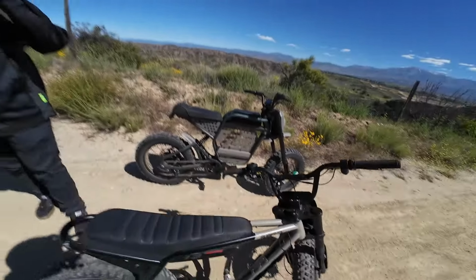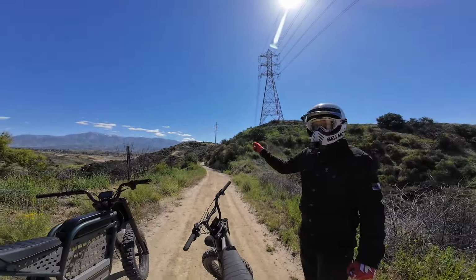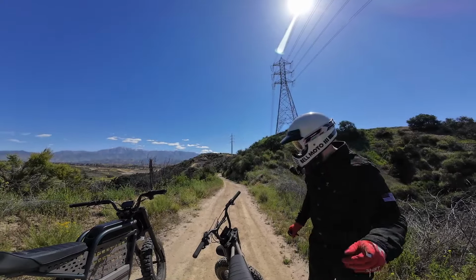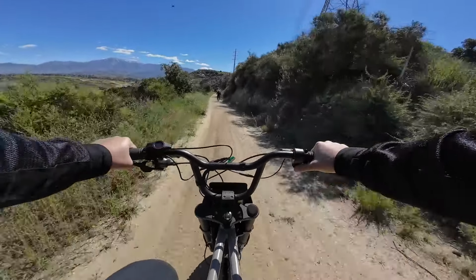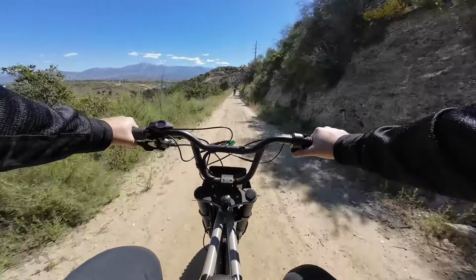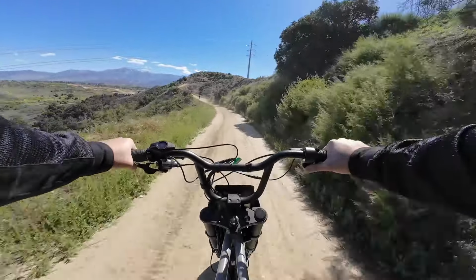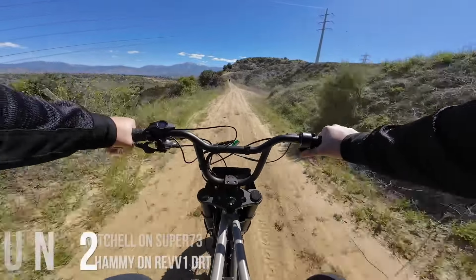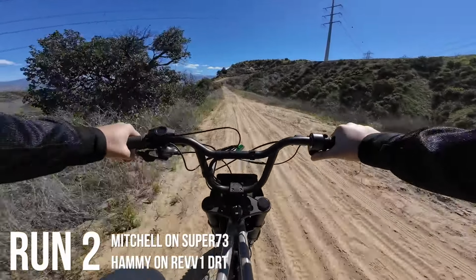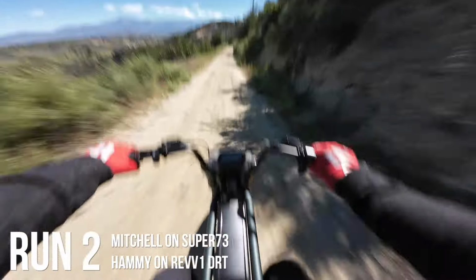Okay, let's swap over, dude, because right there is the roughest section on this trail. And I'm glad you're gonna do it. So I'm obviously heavier than Hammy, so I'm getting the slower bike, the heavier rider, on the steepest section of this trail. Okay, this is so much better in every way.